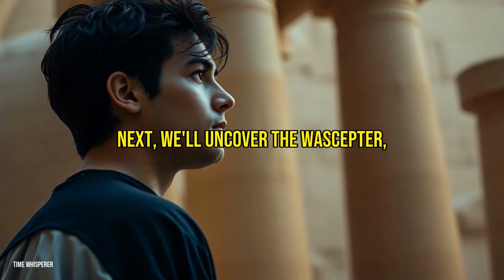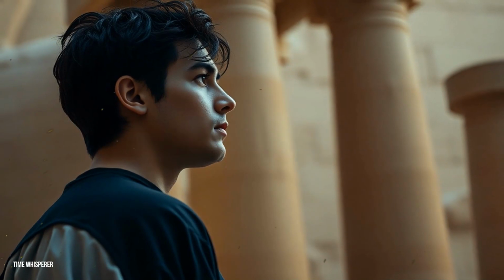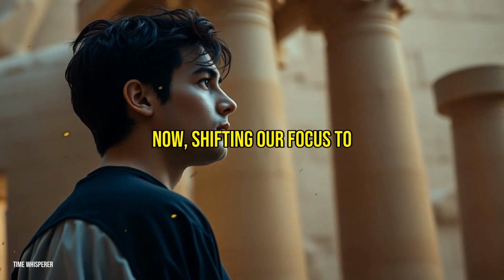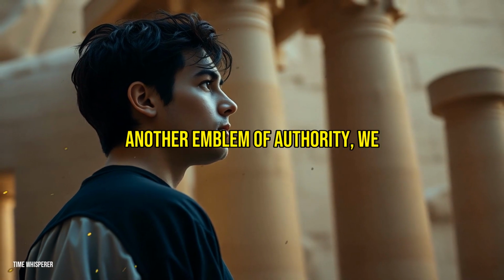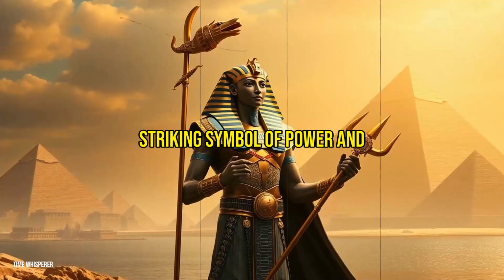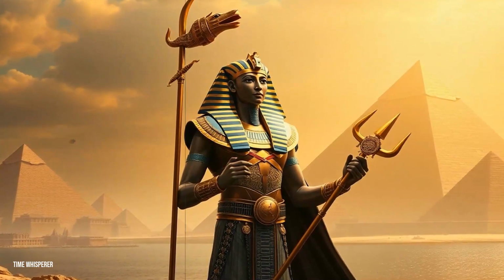Next, we'll uncover the was scepter, a symbol of power and dominion that further reveals the intricate tapestry of ancient Egyptian belief. Now, shifting our focus to another emblem of authority, we come to the was scepter, a striking symbol of power and dominion that held immense significance in ancient Egyptian culture.